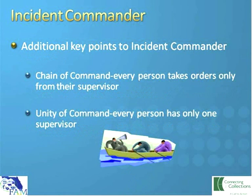Now there's two major points to being an incident commander. One is the concept of chain of command, which is that every person takes orders only from their supervisor, and then a concept called unity of command, which is every person has only one supervisor. This might seem like a simple thing, but oftentimes when we get into emergency situations, there might be multiple people trying to take control, and there might be multiple people giving you direction, and that's something you don't want.